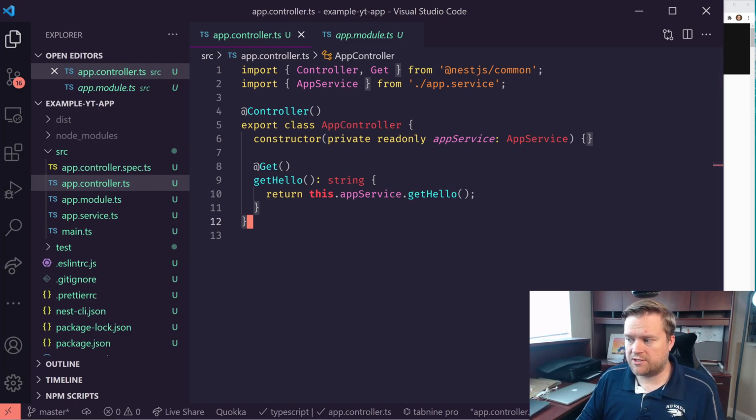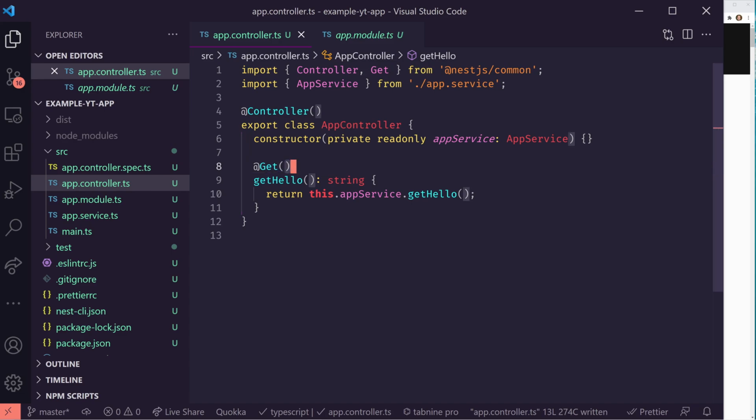And I'm going to turn off my camera so you can see the full screen here. Cool. So this is what comes out of the box. And you get this Get decorator, and it just labels this getHello. So what this is saying is, this controller, remember, this is like a router, this is the root of our backend. We're saying anytime you do a get request, remember those HTTP verbs: get, post, delete, put, patch. Those are all set as decorators.